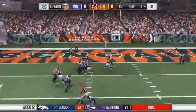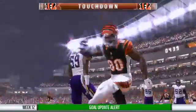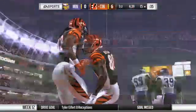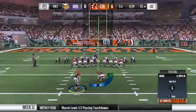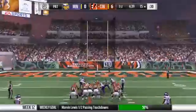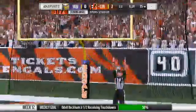Out of the gun, it's Dalton. And that is caught. He's got it for a Bengal touchdown. Odell Beckham with a lucky number 13 touchdowns now on the year. And the Bengals are going to take a first quarter lead. And he's got it to make it 7-0 Bengals.